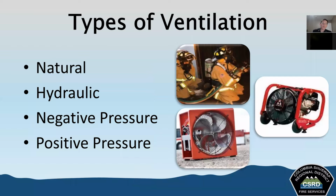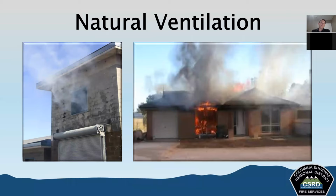All right, now we're moving on to the different types of ventilation. We've got 4 main types that I'd like to talk about today: natural, hydraulic, negative pressure, and positive pressure. So we'll talk about natural ventilation first. Natural ventilation is very straightforward. It depends on the convection currents, wind, and other natural air movements, so it takes advantage of the natural airflow.